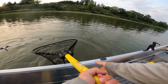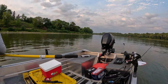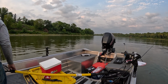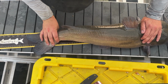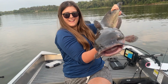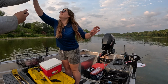There you go. Nice work. High five. Oh my god. That's a nice fish. Oh my gosh. Paige just landed a river monster. You got yourself a master angler there. There you go. Release him back into the Red. Nice work.